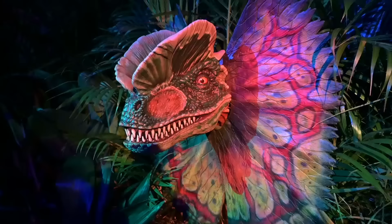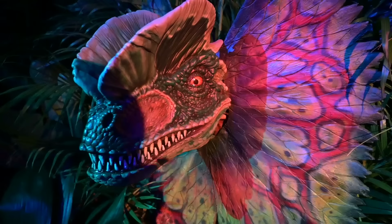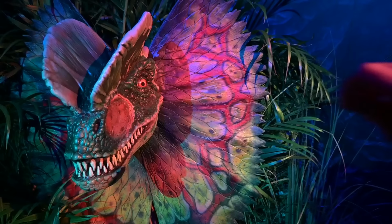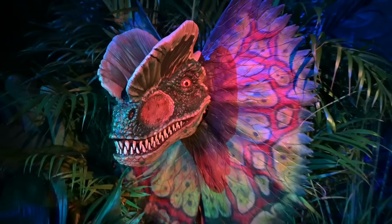Wanna know something funny? In the movie, in that scene when she opens her frill, you can see the strings. Yeah, they pull the strings to open her frill, and you can see the string in the movie. That was funny, and they kept it. I don't know, maybe they didn't notice, and later it was too late.